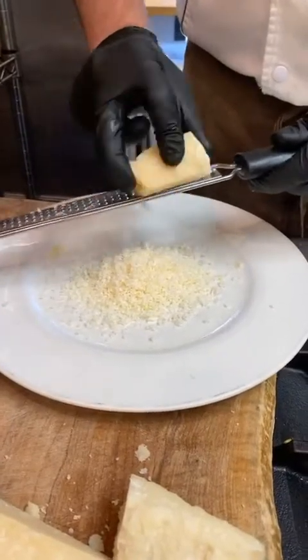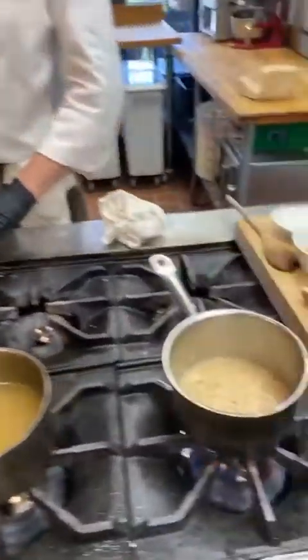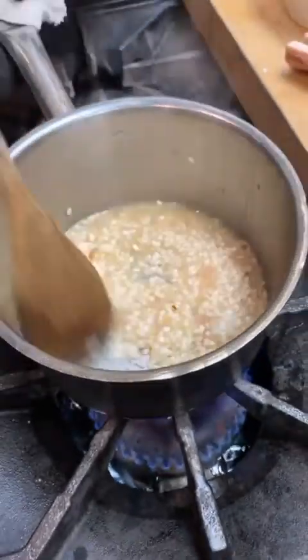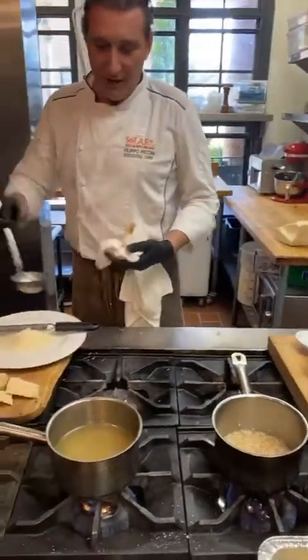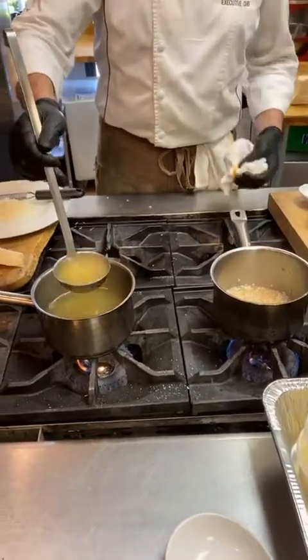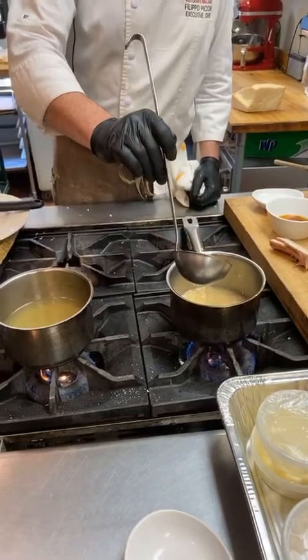Now, that's enough for one. You go ahead and you do a portion for four. So you grate all the cheese again. Vialone Nano rice. Now we start adding the broth. We heated up the broth so we don't stop the cooking. The rice is cooking, you won't stop it. And enough to cover it.